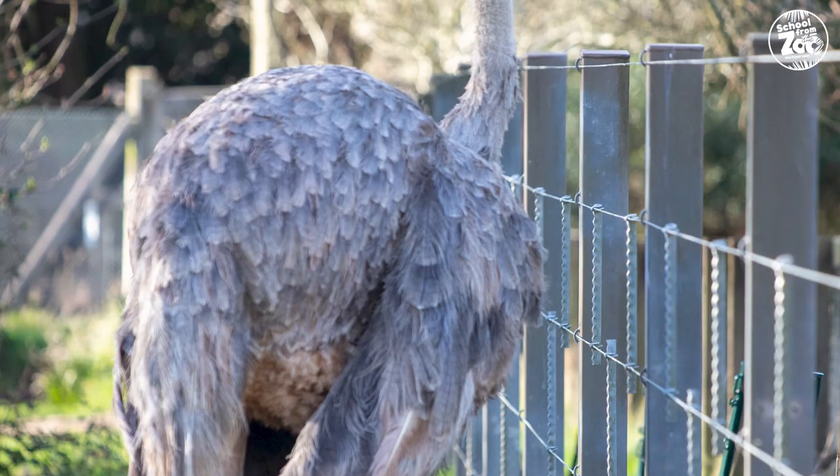Right, let's meet a bird. So we're going to meet the biggest bird. Okay, we've got Maisie, our ostrich. Now, how can you tell that an ostrich is a boy or a girl? Turn to the kid next to you and tell me, how can you tell if an ostrich is male or female? Ready, steady, go.